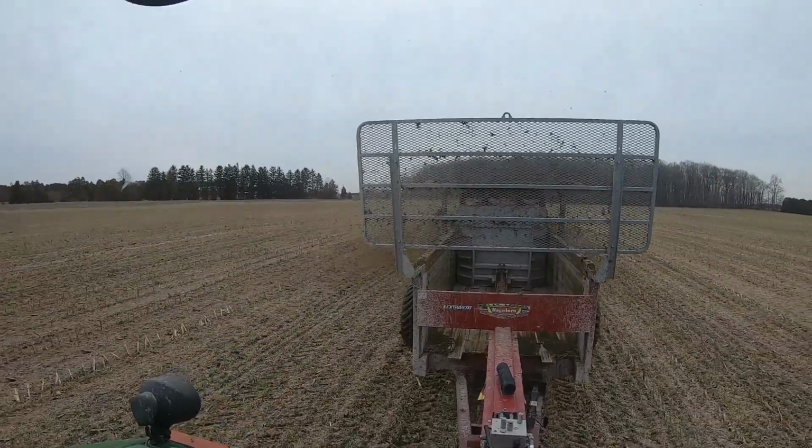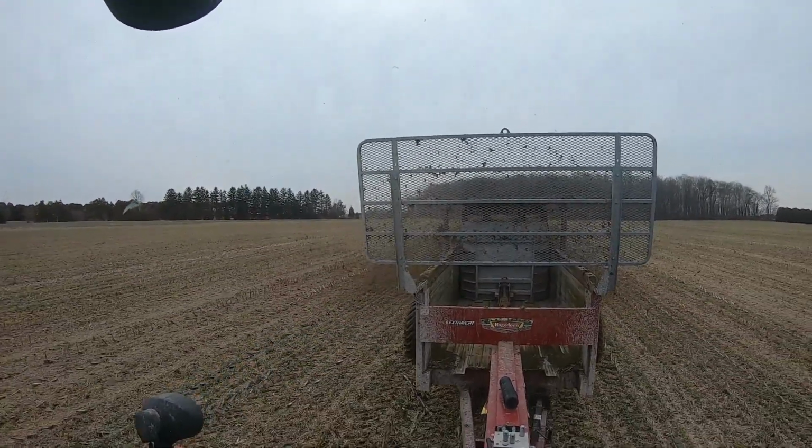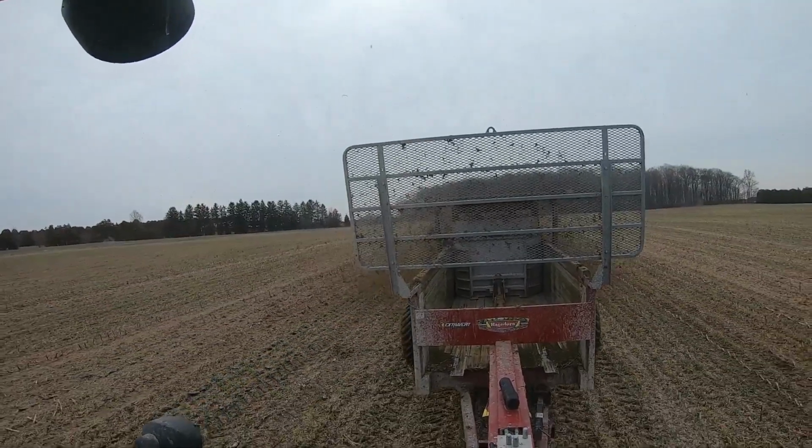We got about 2 loads to do today. It's supposed to rain pretty good in 2 days here, so we want to get these yards cleaned up so we can control our runoff.